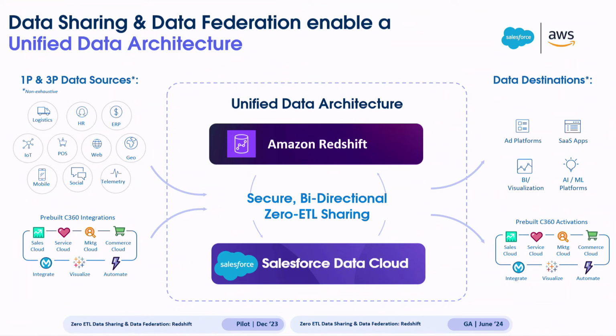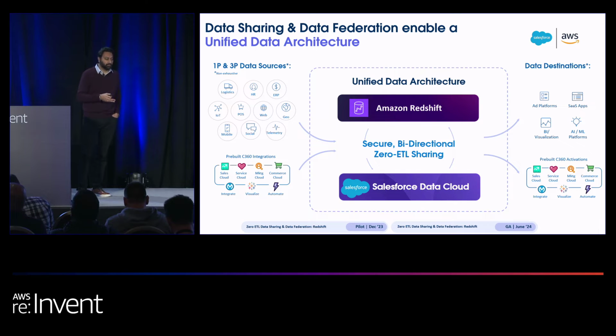Now, at the heart of it, the architecture we have built is what we call the bidirectional architecture, which gives you a seamless approach to what we call data sharing and data federation. Conceptually, whenever you want to bring data into Data Cloud, you are federating the data within the Salesforce Data Cloud, and when we take the data from Data Cloud into AWS, that's what we call data sharing. This seamless loop helps you realize more value from the totality of the data sitting between the Salesforce ecosystem and the Amazon ecosystem.